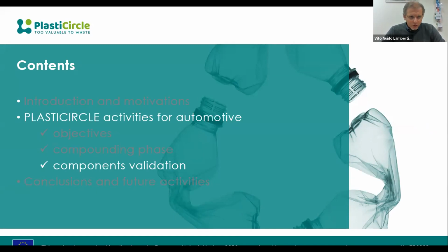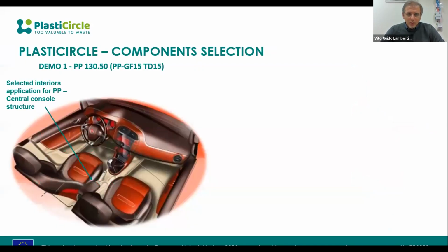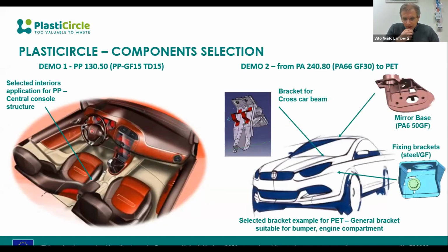So based on these formulations, together with Proplast, because we were injecting with our molds and their injection molding machine, we decide to produce, as I said at the beginning, two demonstrators. The first one is a central console structure that is typically in a reinforced polypropylene, and so we decide to try this material using the polypropylene glass fiber and talc mix 15%, and the second one was a demo that we call the general bracket example.